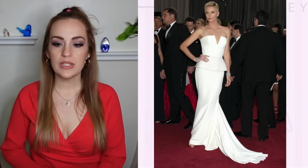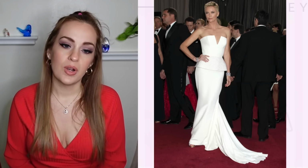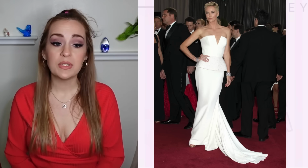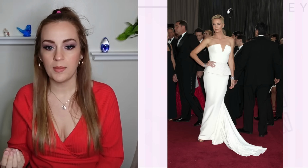Here we have two looks that were almost fabulous. We have Charlize Theron in 2013 haute couture, and I absolutely love it. The peplum is perfect for her. She just needed a necklace to really bring the eye back up, because also her earrings are really small. She just needed something to bring the eye back up and complement this bare décolletage. Otherwise, this is perfection. I absolutely love this. It's so timeless and gorgeous.